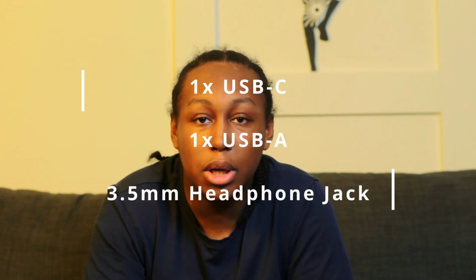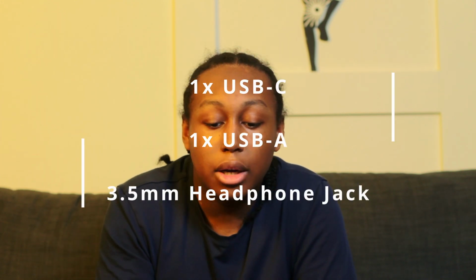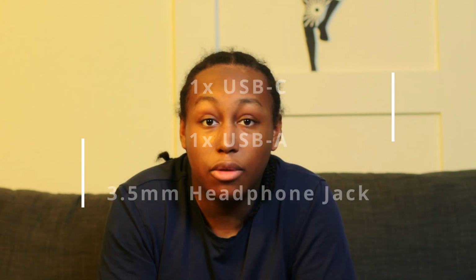Now for ports on this thing, you will have one USB-C, one USB-A, and a 3.5mm headphones jack. You will also have a 720p HD front-facing camera, Dolby Atmos speakers, a 39 watt power, which means that you could pull in 39 watts from your power source and bring it to your laptop, which means it should be fast charging. This does also have enterprise grade protection with Windows Hello. And also, if you guys don't use Windows Hello, there is also a fingerprint sensor.